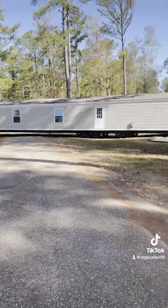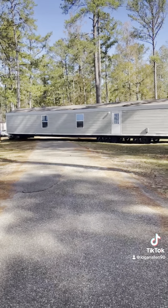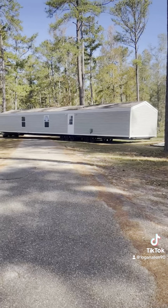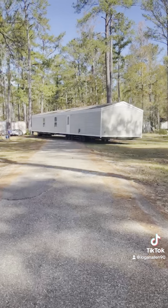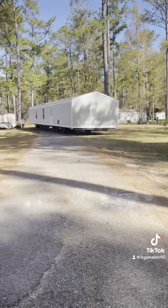Around here for a single wide, $4,000, $5,000, depending on who you get to move it. Double that if you're moving a double wide. Sometimes it's even more than double. We got quoted, I think $12,500 or $13,000 to move a double wide one time, but it was over 50 miles. And Gavin has actually pulled 2 double wides from Louisiana to Georgia. He told me that was like a $50,000 move. But hey, if you got it.